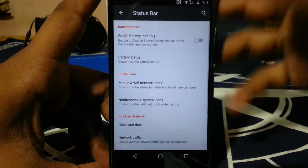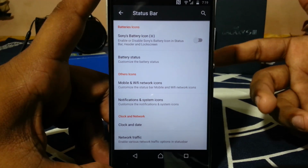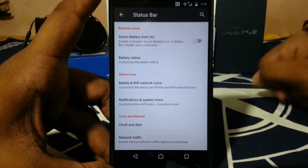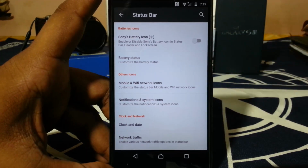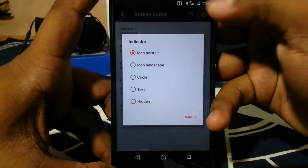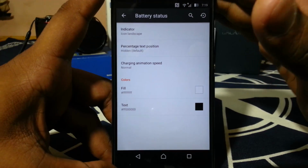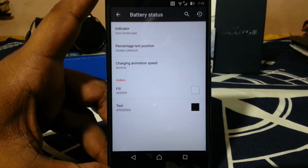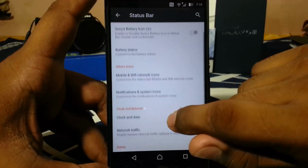So in the status bar option, first of all, show Sony status bar. With the asterisk, you need a system reboot to have access to those. You can see it is actually right now showing the AOSP style battery bar. You can have it changed to the Sony battery icon if you want that. Also the battery status can be changed, icon portrait, icon landscape, a lot of stuff can be done here. This is what I was talking about, that it is bringing a lot of stuff which is available on the AOSP side of things to a stock ROM, and that is something which is really cool.